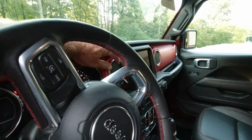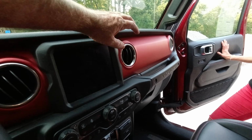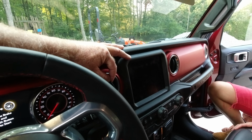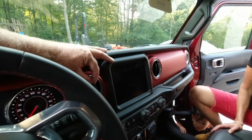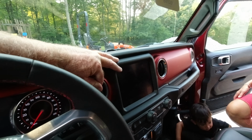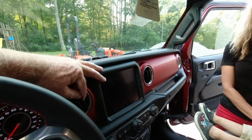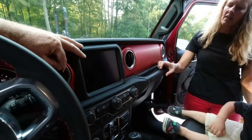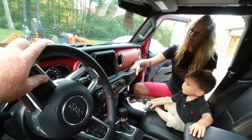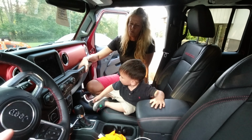I will say one thing, whether it be air conditioning or heat, these vents are right here, and they will cook you out. When Eva's driving it, she always has these closed because the air conditioner's blowing right on you, and the same with the heat. I kind of like them where they're at, and I think they're pretty good. I think the dash and everything looks nice, definitely an upgrade from the 2017, and the seats are real nice as well. It's just a little bit more comfortable.